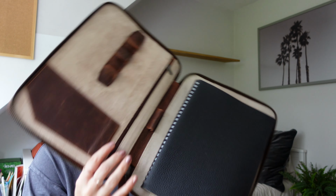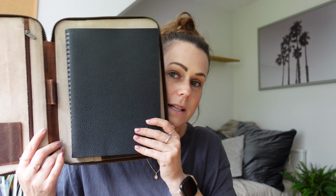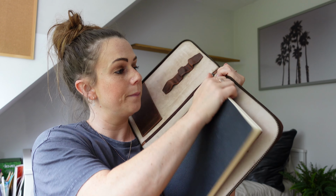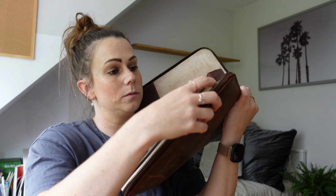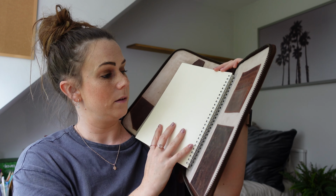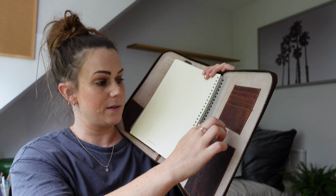So this is just a journal from TK Maxx that I have been writing in, but you can't see, I promise. You get it. So that fits nicely in there. The back cover is hooked in, and probably better off I show you that way. Yeah, it's hooked in there. And then the cover is slid in there, and again, got space for cards.